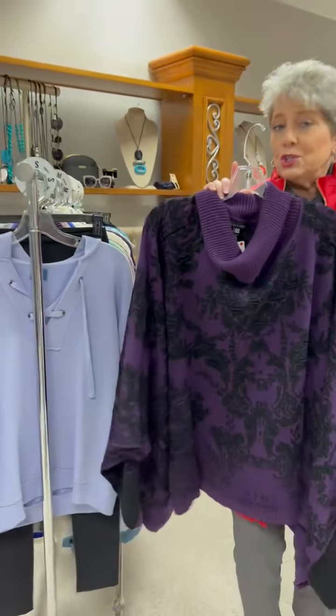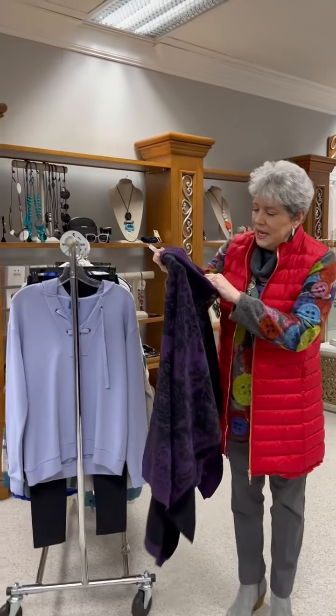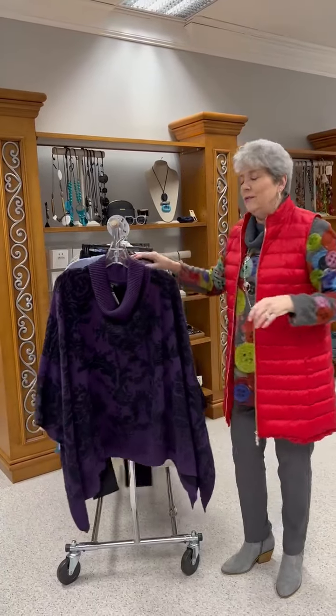It is absolutely a beautiful sweater in a gorgeous shade of grape or plum. A one size, and the original price is $148, so that means it will be $74. Everything I'm telling you is the original price, so just cut it in half.